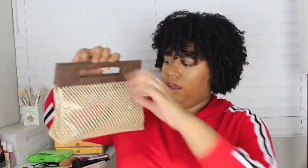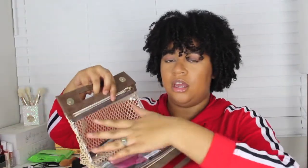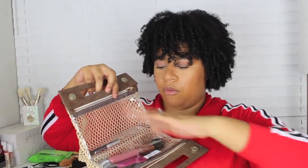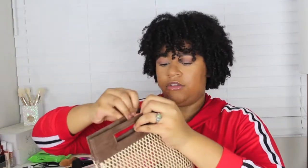First, I just want to show y'all the bag that I actually brought with me. So this is the bag that I brought. I got this from Target forever ago when I used to work at Target. It's a Sonia Kashuk bag, and it comes with these two side pockets. I really liked it because I was able to put 99% of my makeup on one side, and then my brushes and tools on the other side. It's very easy and it's cute.